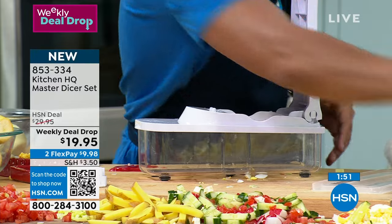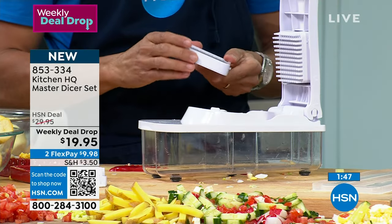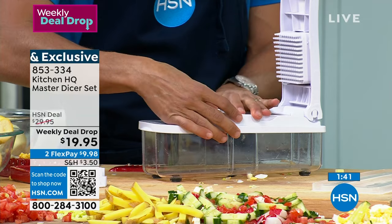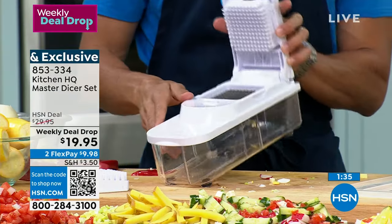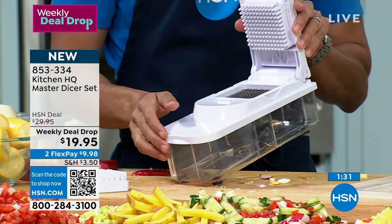And again, how many things do we see in terms of recipes? I'm going to load in now the fine one. So I'm going to show you again how easy it is. Here I'm switching out the blade into that fine attachment, lock it in, nice. And you're good. Switching out the blades and the top is super easy. Your fingers are totally out of the way. The food gets caught in the bottom and you have the lid to put it into your fridge.